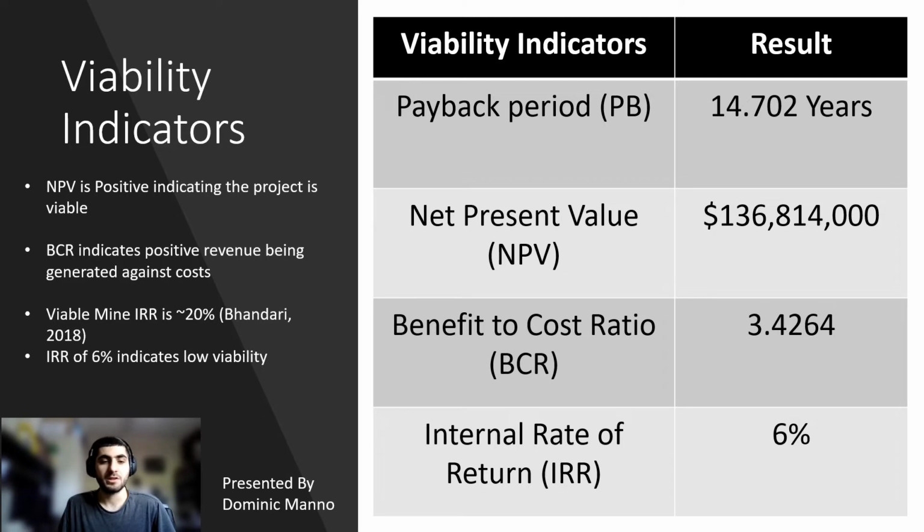The viability of the project is further supported by the positive net present value at $136.8 million approximately, and this does indicate that the project is expected to produce profits. This is further supported by the benefit to cost ratio at 3.4264, indicating that the project is expected to produce profits and produce more benefits than costs.